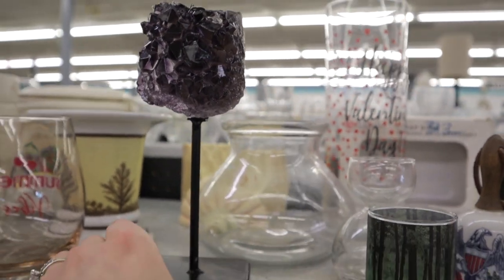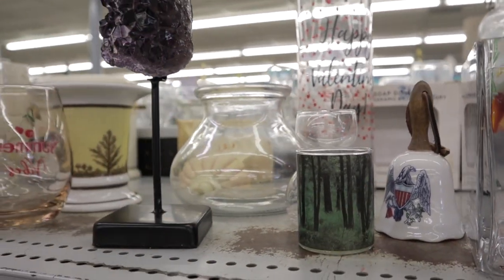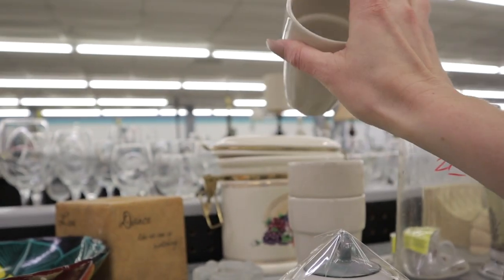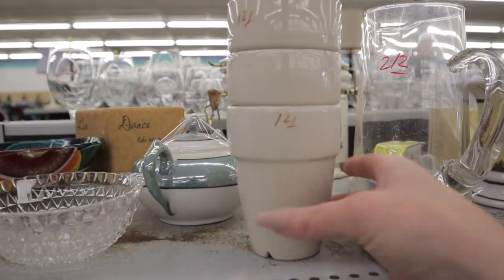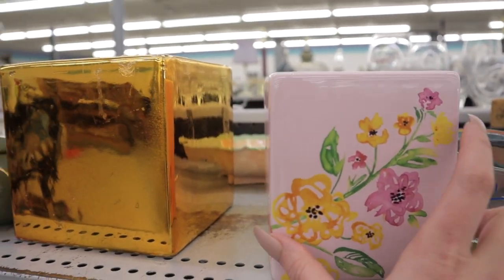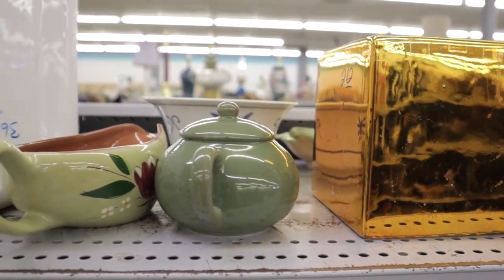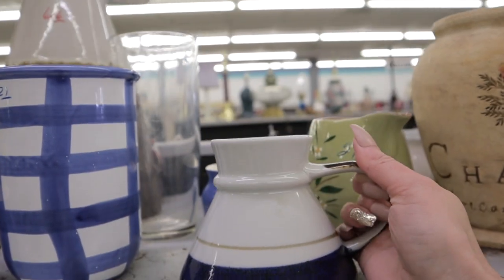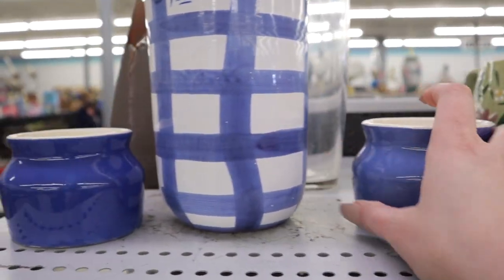Wow, this is kind of cool for my plant room. I like that. I've been wanting some crystals and stuff for my room, but it's not real crystal. Oh, look. We have some little pods from IKEA. Comes in a set of three. What is this? I don't see anything that's super jumping out at me yet. That's kind of cool. Comes with two.